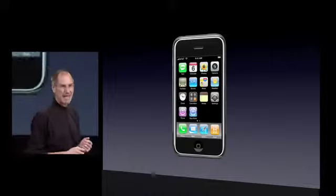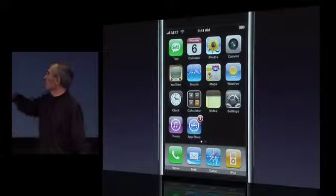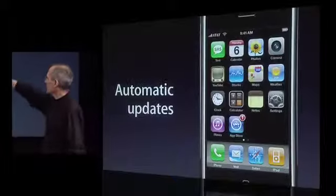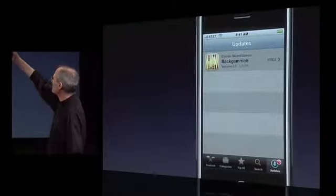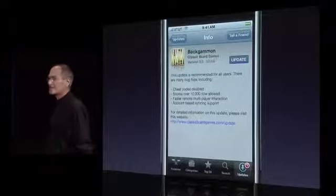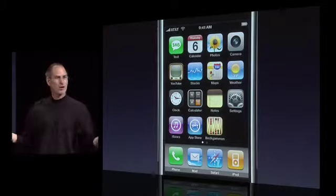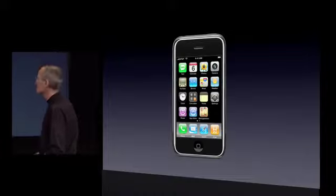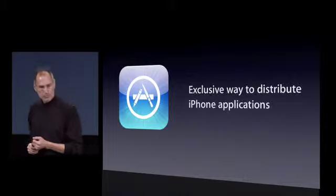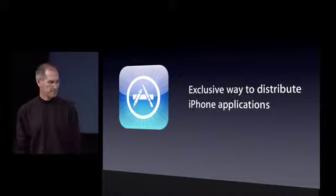If you've downloaded an app and the developer has updated that app, the App Store will automatically tell you that there is an update available. And if you're interested, you just tap on the App Store, it takes you to the Update section, shows you the app that's been updated. You can see exactly what's been updated. If you like it, tap the Update button, and your app will be replaced by the updated version again over the air, all automatically. So we think this is pretty cool. And the App Store is going to be the exclusive way to distribute iPhone applications directly to every iPhone user.